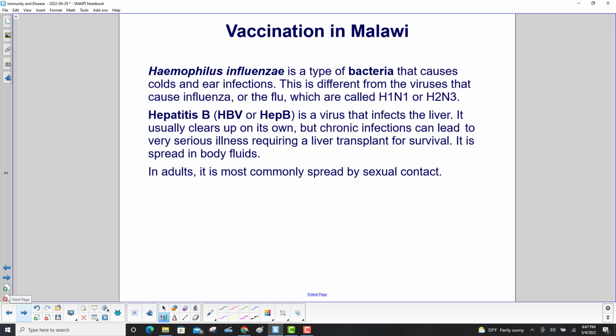Haemophilus influenzae is a type of bacteria that causes colds and ear infections. This is different from the viruses that cause influenza or the flu, which are called H1N1 or H2N3. Hepatitis B is a virus that infects the liver. It usually clears up on its own, but chronic infections can lead to very serious illnesses, requiring a liver transplant for survival. It is spread in bodily fluids. In adults, it is most commonly spread by sexual contact.